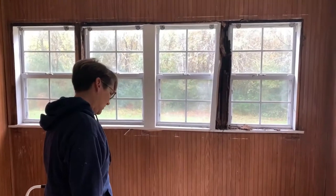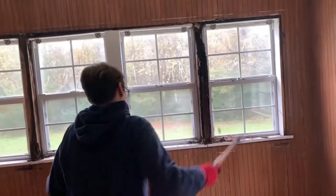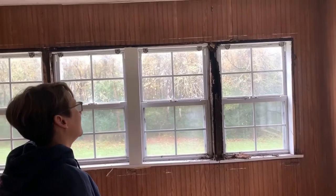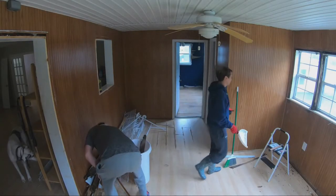Houston, we have a problem. We knew there was an active leak on this wall, but it's almost a miracle this wall is standing. Did you see what I found there? There were paper towels in the wall.